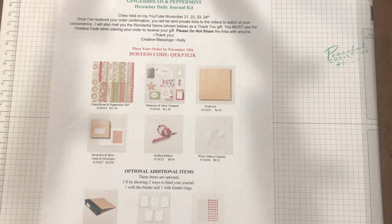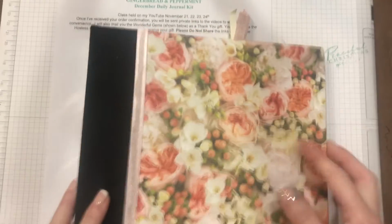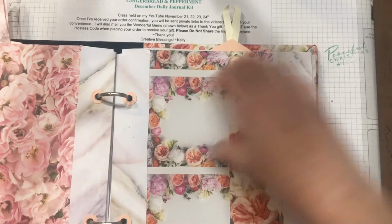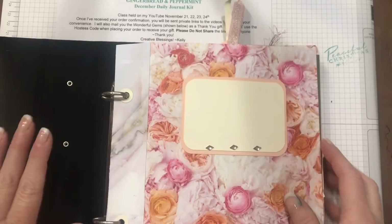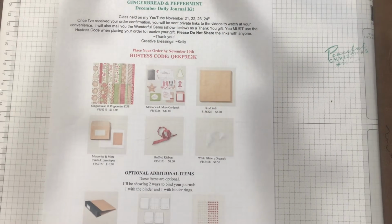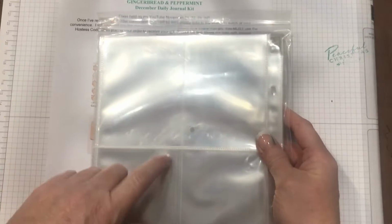Now, there are two ways that you can create your album, and I'm going to show you albums I have done first. The first one is using our pocket album, and this is an album that I made a couple of years ago. I had pages stuck together using one of our other paper kits, and I will link this video down below. We are going to do this one slightly different for the December daily, but you can use this album. And if you're wanting to do it like a December daily pocket page type thing, then you may want our pocket pages.